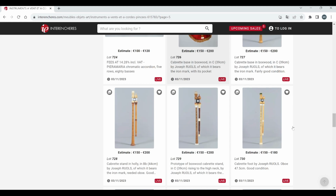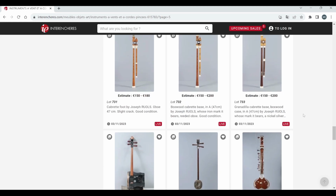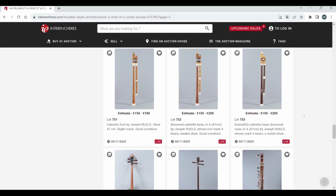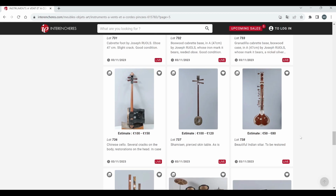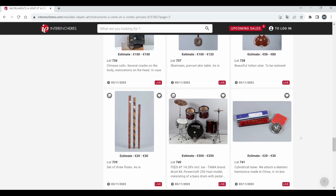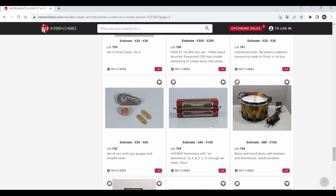Oh, lots of these cabarets here. That's pretty unusual as well to see so many. Then we've got a Chinese cello, okay, and a shamisen, an Indian sitar, a beautiful Indian sitar to be restored. Some flutes, Tama brand drum kit, other bits and bobs, Hohner harmonica, drum there.